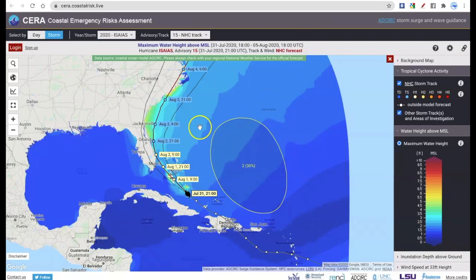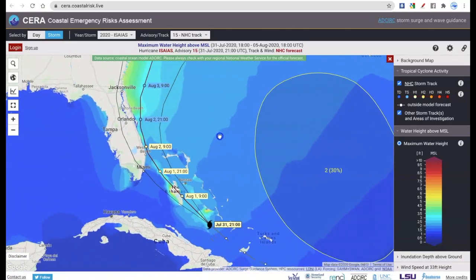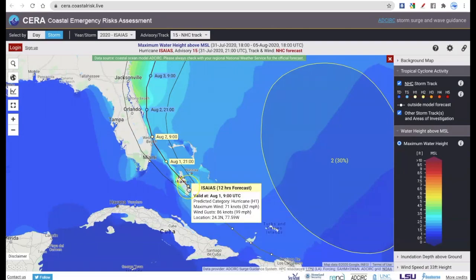This is the storm surge. This is the Coastal Emergency Risk Assessment, a useful website because it overlays the forecast cone on top of storm surge threats. Here is the storm currently at July 31st. Tomorrow, actually very early tomorrow morning, late tonight, it's expected to be on Andros Island in the Bahamas, make its first landfall, then approach just east of Miami, West Palm Beach, up through east of Orlando, Cape Canaveral right here, the Treasure Coast and Space Coast of Florida.